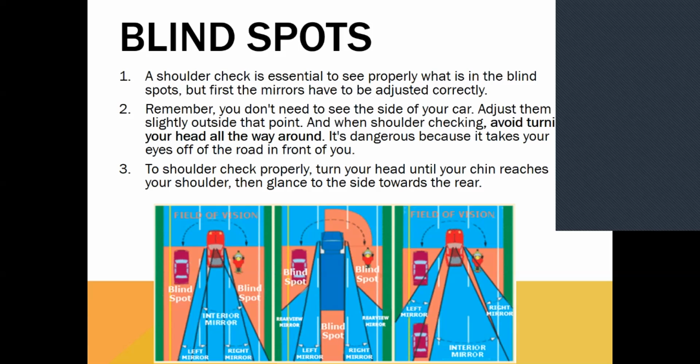So even if you're behind a big truck like that, you don't want to be following too closely behind him because you're going to be in his blind spot. So what you want to do is follow far enough back behind that truck that you can see both of his mirrors. When you're looking ahead, you can see both of his mirrors on both sides of his truck. That's how you know you're far enough back. If you're closer and you can only see one mirror on the driver's side, you're still too close. You could be in his blind spot.